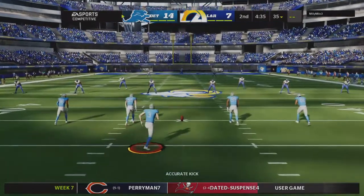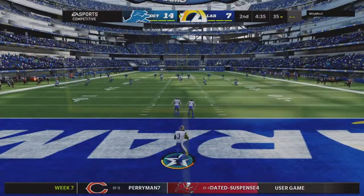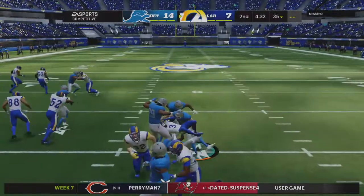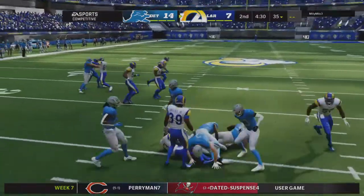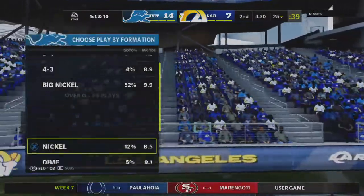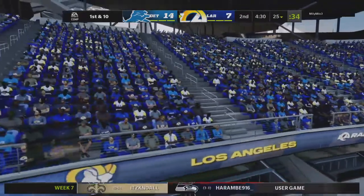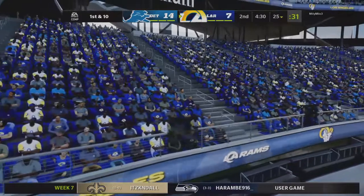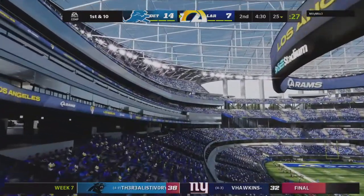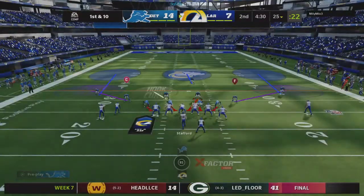Set now to kick this one away, and off it goes. Well, this is going to be returned from the middle of the end zone. And ultimately, he stopped right where he would have been if he had simply gone down to a knee at the 25.